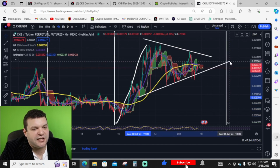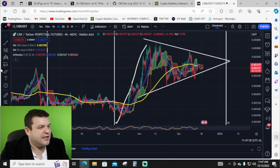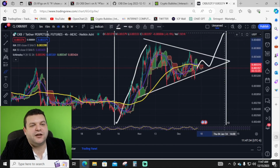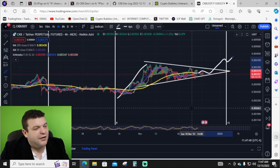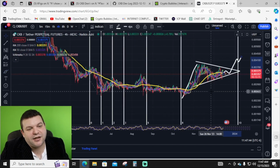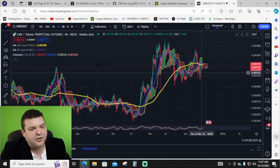A lot of times we'll see these symmetrical triangles and stuff point to a Fibonacci time sequence, things like that. So hopefully what we see is this thing start moving like this, and we'll see some upward momentum like that. But for now, CKB, guys, it's just trading sideways, and there's nothing I can say or do to really make this thing turn around.